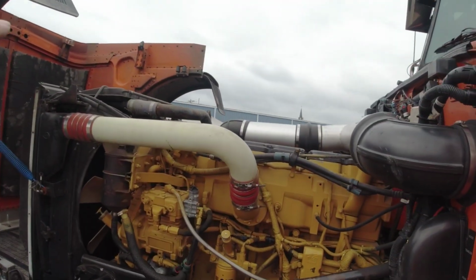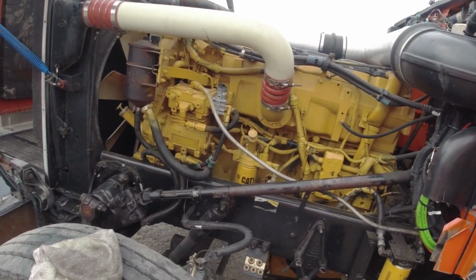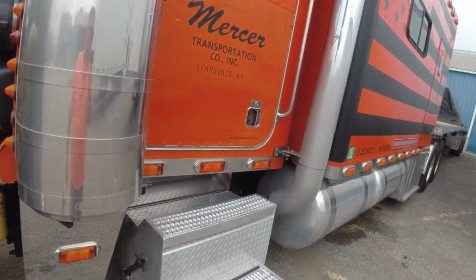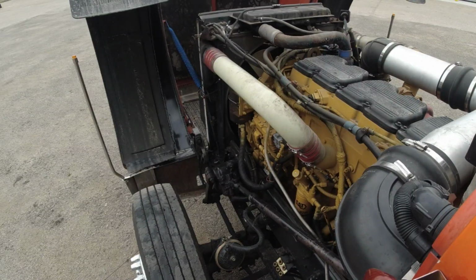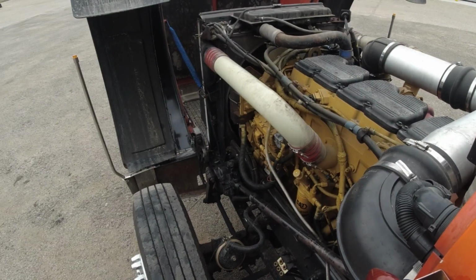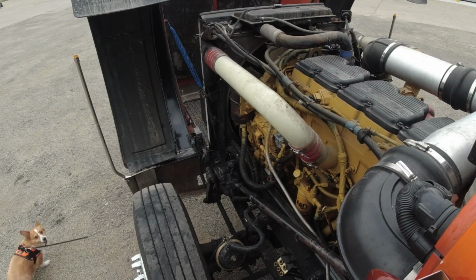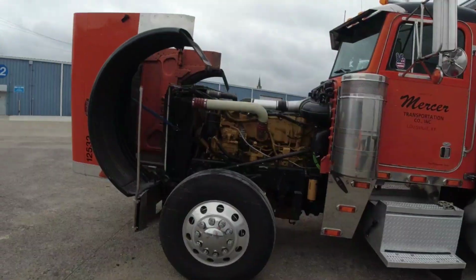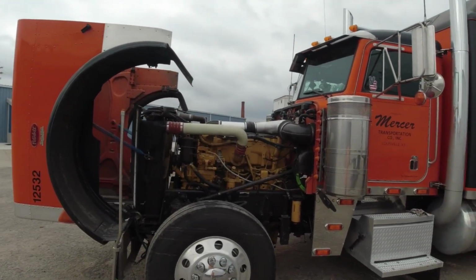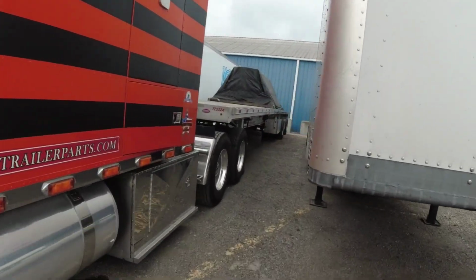All right, I put a gallon of coolant in. I went ahead and put a half a gallon of oil in. I think we're ready to crank her up. Haven't started the truck since Friday. Alright, everything looks good there. Alright, I think we're ready to go.